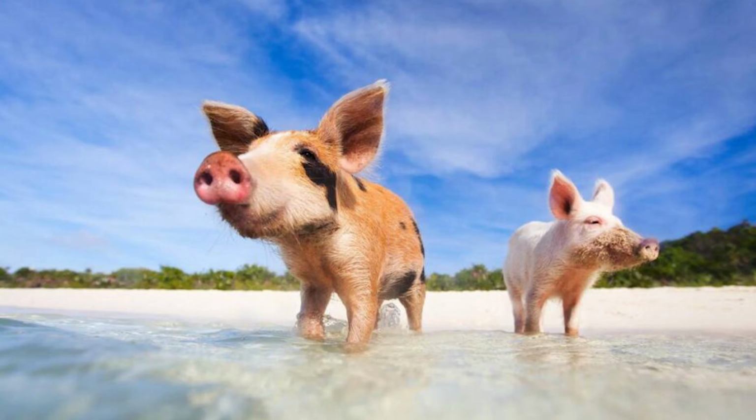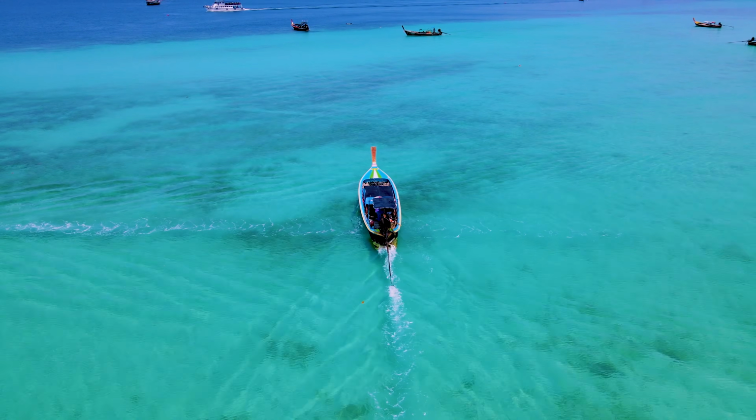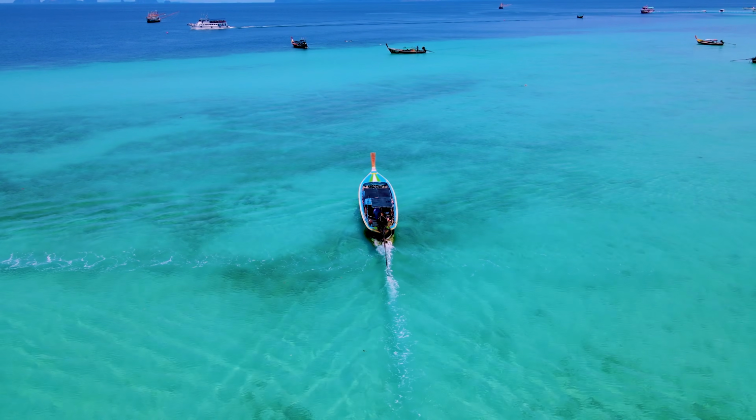But if you're looking for something more relaxed, or just don't want to commit to a full day tour, there's one island that's perfect for a short escape, and it's definitely one of the more unusual ones. Famous for the army of pigs that have made the island its home. You'll get there in about 30 minutes by longtail or speedboat, depending on where you're staying.